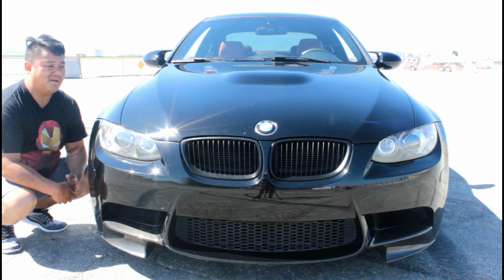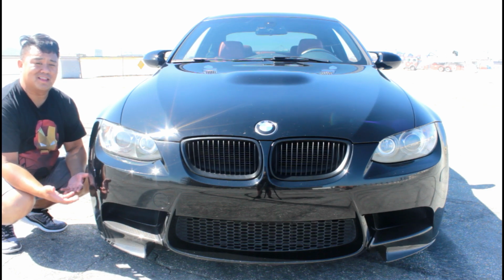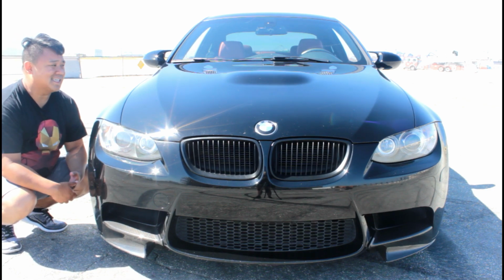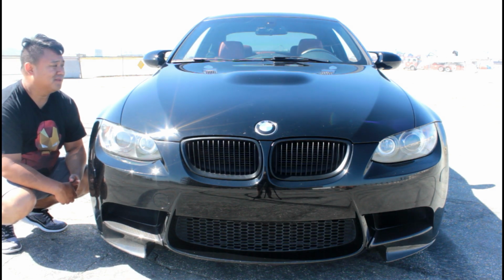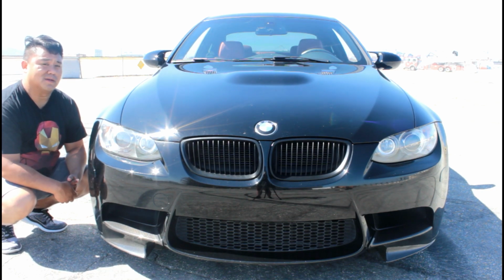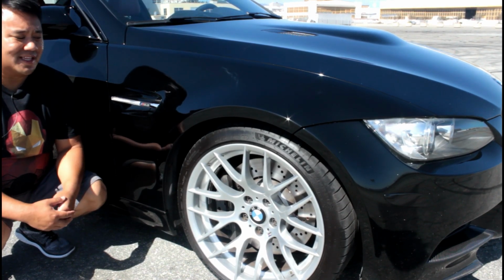So to allow BMW to fit that larger V8, they had to add a little hump for a little bit of extra space. So that's some ways to differentiate an M3 from a 3 Series, and it adds a lot more of an aggressive touch to it. A couple of things to note on the side.